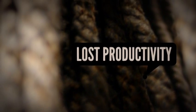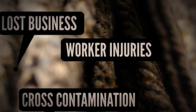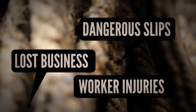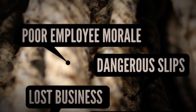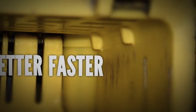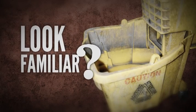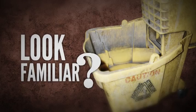What's responsible for more lost productivity, cross-contamination, worker injuries, lost business, dangerous slips, and poor employee morale while undermining the hard work of so many? And curiously, they've been around for generations, even though far better, faster, and more cost-effective alternatives are available. Look familiar? It's the mop and bucket.